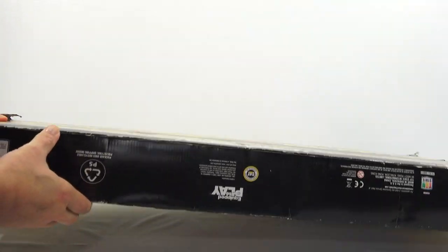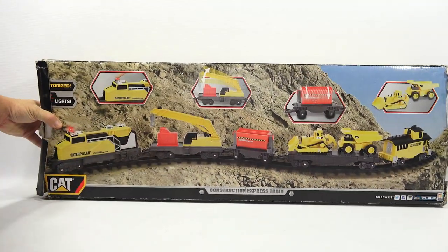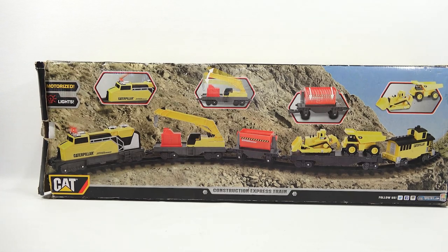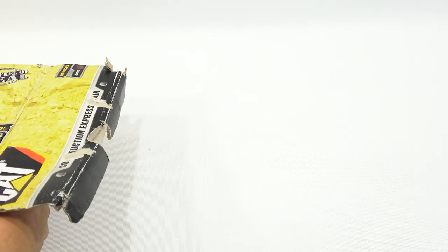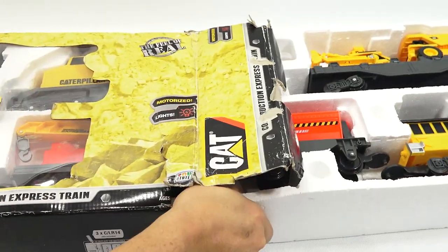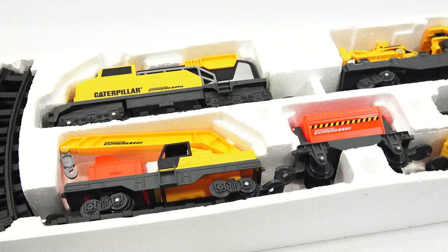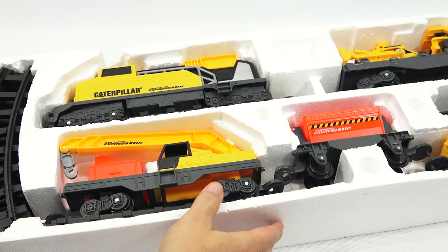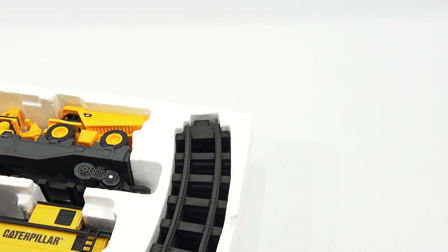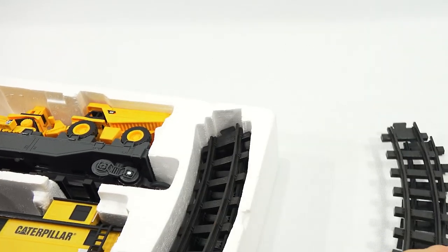There isn't much more on it. Let me tilt it down here. See, not much there. So I guess there's really not much more I can do but get it out of the box. So let's do that. Okay. Let's see. It looks to be in great shape. I plan on actually building this on the ground because I don't think it's going to fit here. But let's start getting the track out. It looks like it's all curved sections.